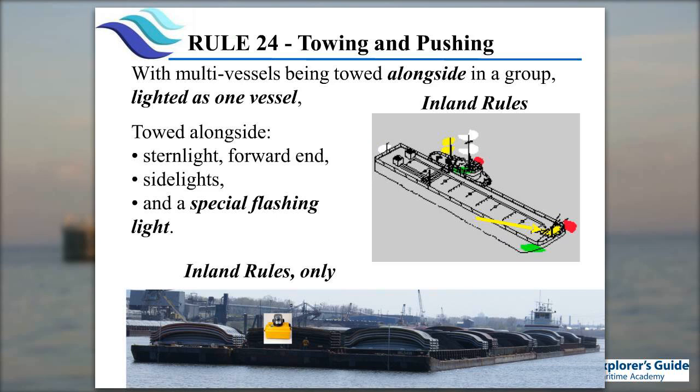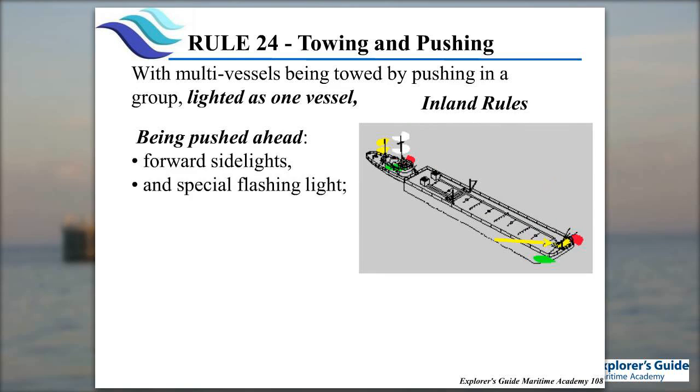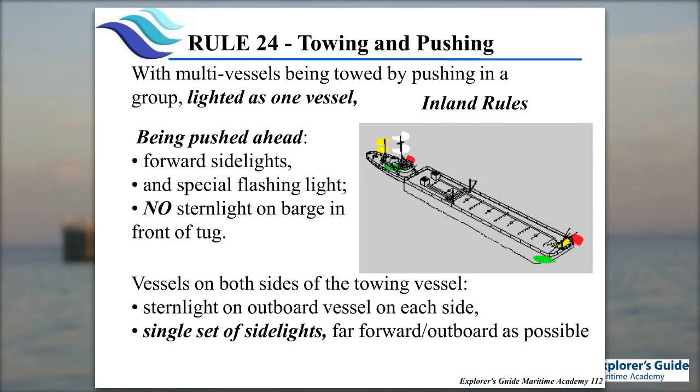So inland rules only, we have the special flashing yellow on the front of the barge when it's on the hip or pushed ahead. The barge directly ahead of the tug is going to have side lights, special flashing, and no stern. Why? A, it's blocked by the tug, and B, it may take away the night vision for the pilot, helmsman. If there are added barges on the side, then at that time they may well have stern lights on them. The whole barge assembly is lit as one vessel, so there's going to be one set of side lights, one special flashing yellow, and then the back, if it's on one side, it'll have a stern light. If they split the tugboat and there's a barge on both sides, they'll both have a stern light. Let people approach and know that there's something there.